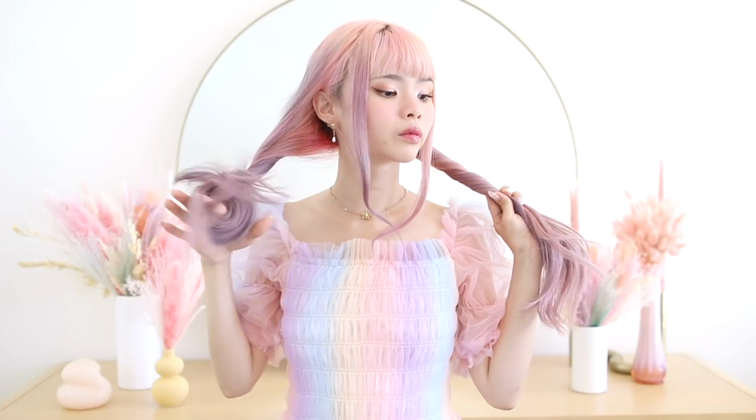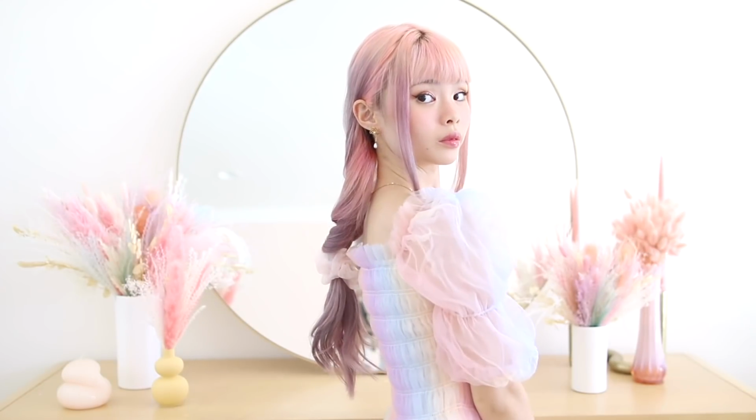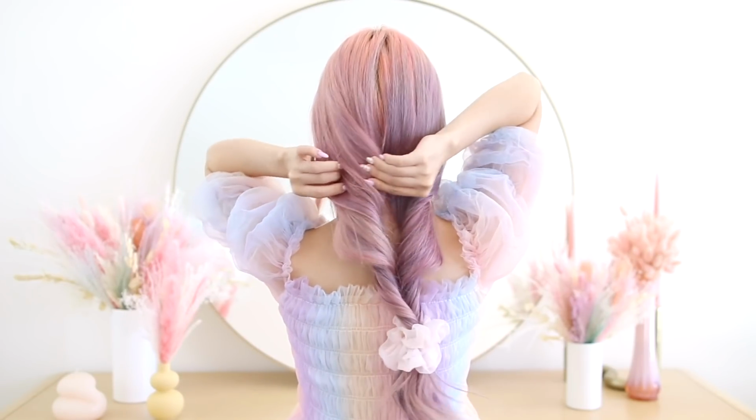So I'm splitting my hair straight down the center, and then I'm gathering all of my hair on each side, and I'm loosely twisting it away from my face. Then I'm gathering it in the back together, and then I'm tying this off with that same chiffon scrunchie. I'm just using my hands to tinker around and loosen up the hair so it meets more closely in the center.